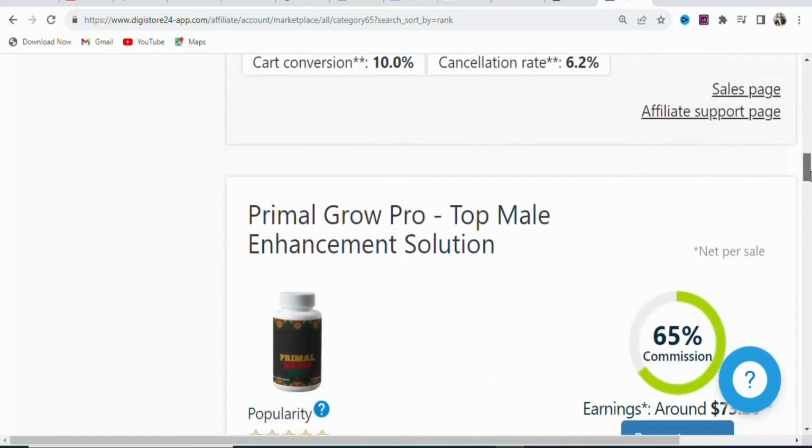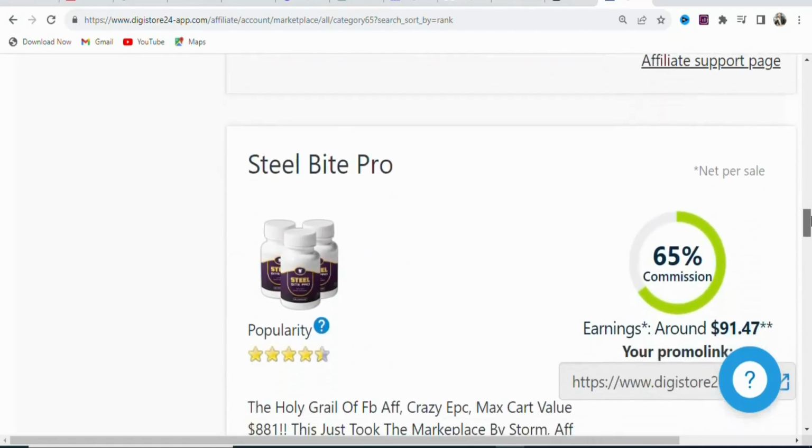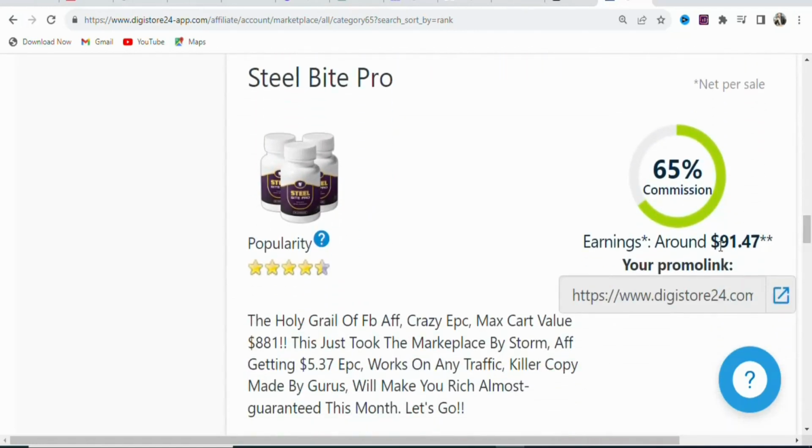If I scroll down, you can see this is another product that you can promote to earn money. The commission rate is $73.26. So anytime you get a sale, that is the amount that you are going to earn. As I scroll down, you can see another product. The commission rate is $91.47. That is the amount that you are going to earn for every sale that you get.